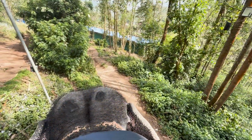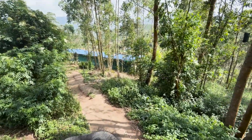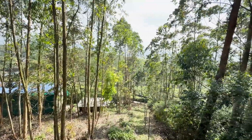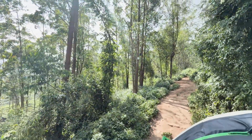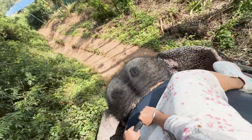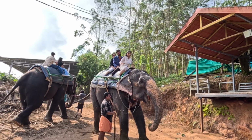This elephant safari costs 700 rupees per person, which lasts for about 10 minutes. Best part about this activity is to feed the elephants.